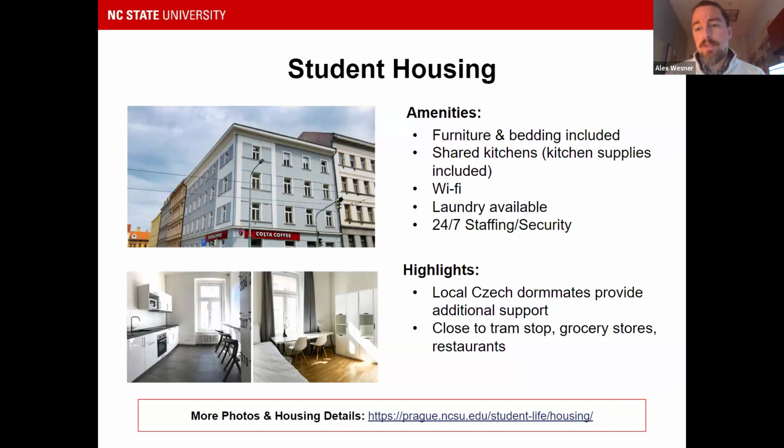We use pretty much the same buildings every cycle, and you're all grouped together. So essentially you have your own dorm as NC State program participants. This picture up here at the top is one of our housing units. It's basically like an apartment block, and it's just for you all. We have several of these throughout the city. Tyra mentioned Belgická, that's one. For our bigger programs, like in the summer, we have to expand out, but this one called Cyfrtova, we always use, and it's really close to the center.